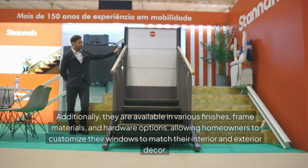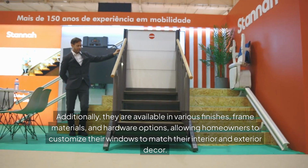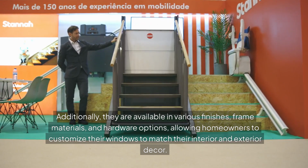Additionally, they are available in various finishes, frame materials, and hardware options, allowing homeowners to customize their windows to match their interior and exterior decor.